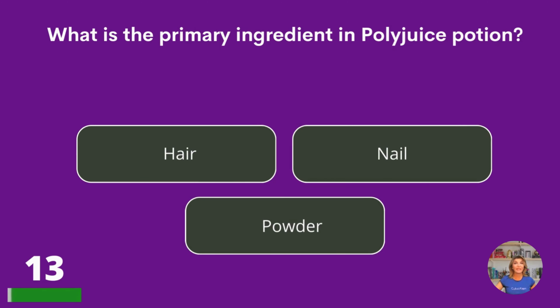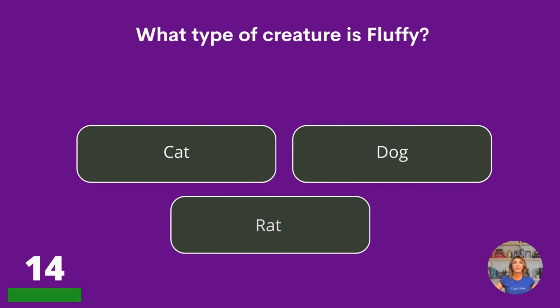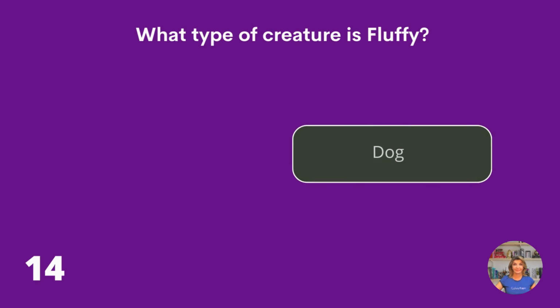What is the primary ingredient in Polyjuice potion? Hair, nail, or powder? Hair. What type of creature is Fluffy? Cat, dog, or rat? Dog.